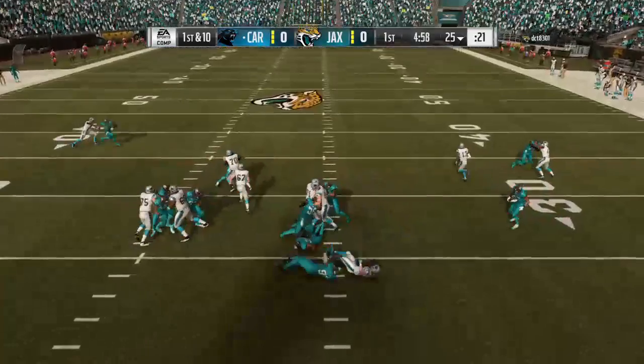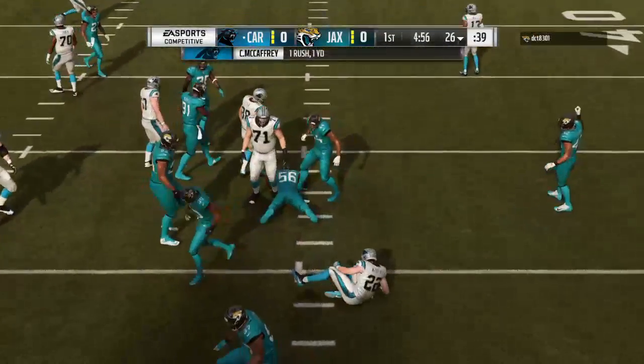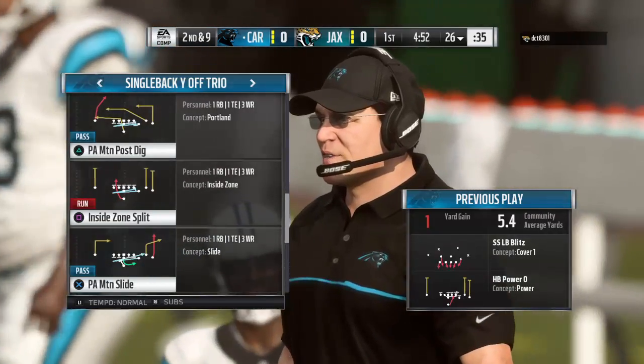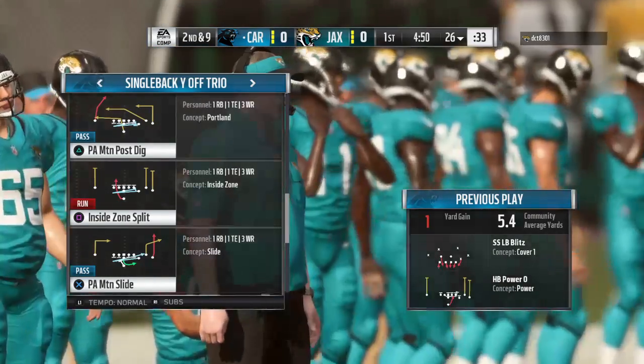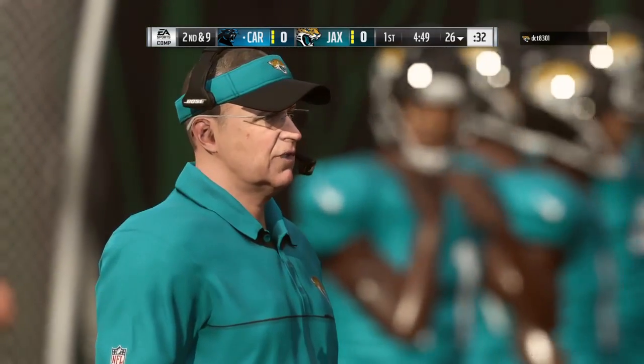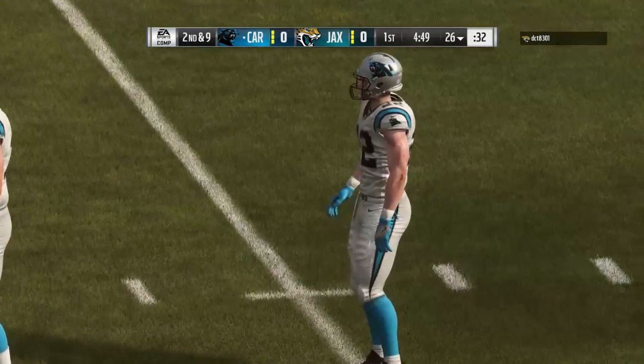First carry for Christian McCaffrey. And he'll get this one up to the 26. Dante Fowler in on the stop. Nice job by that defensive front there to hold him to a short gain on first down. Well played, I must say. Yeah, only getting 1 yard. There was no room to run.